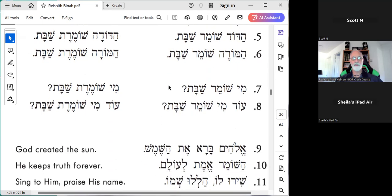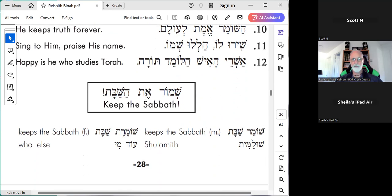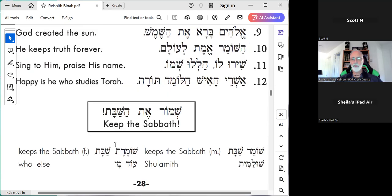And here are some different ways for review. Let's go to this. Shamor, keep or guard. Et ha Shabbat. Shomer Shabbat, keeps the Sabbath. Literally guards the Sabbath. Shomeret Shabbat. So feminine, guards the Sabbath. Shulamit, proper name, it's the feminine form of Solomon. Od me, who else? Actually, I think it'd be me od. All right. Questions, comments?